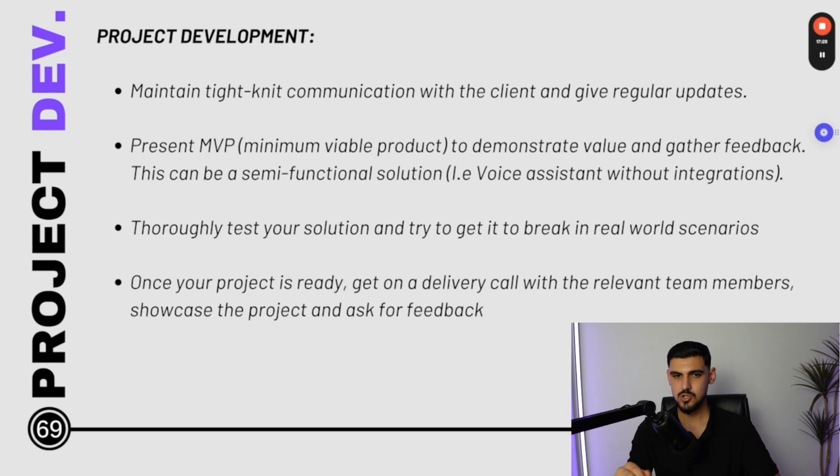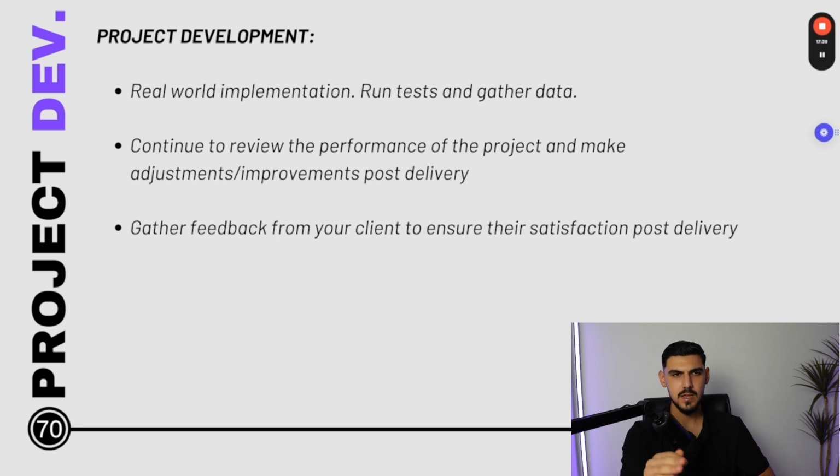And then once your project is ready, get on a delivery call with the relevant team members or the CEO of the company, whatever, and showcase the project and ask them for feedback. Then real world implementation. Once you deploy the project for your client in the real world, you want to start running tests, gather data, and be on the lookout for occasions where your solution underperforms or makes errors. If we're talking about chatbots, view the chat logs or the call logs as well, and listen to the recordings.